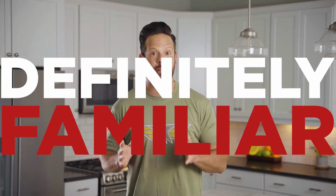1, aloe vera. Vacation Jake, this is Vacation Jake, definitely familiar with aloe. These guys are easy to care for because they love being left alone. But be careful, you don't want to catch your pets chewing on it because it can be toxic.